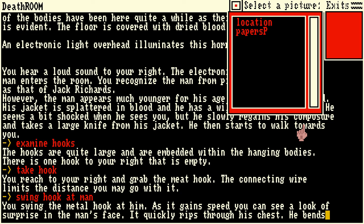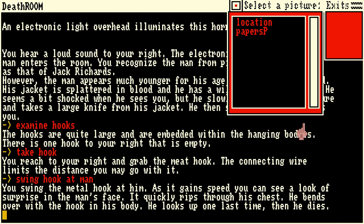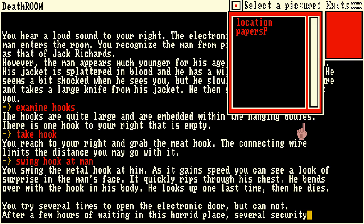You swing the metal hook at him. As it gains speed you can see a look of surprise in the man's face. It quickly rips through his chest. He bends over with the hook in his body. He looks up one last time, then he dies. You try several times to open the electronic door, but cannot.